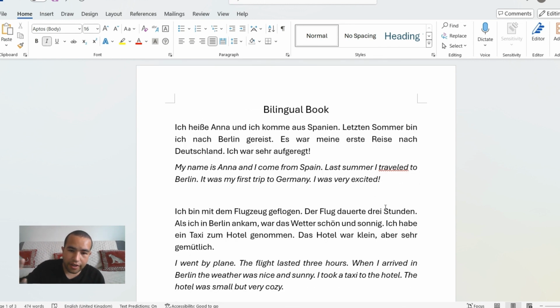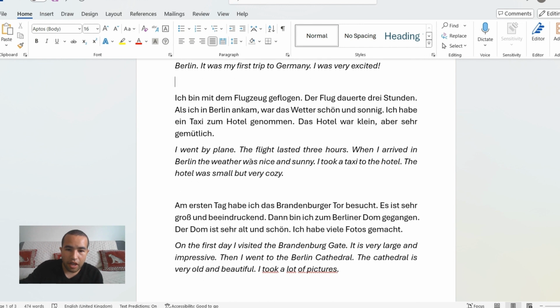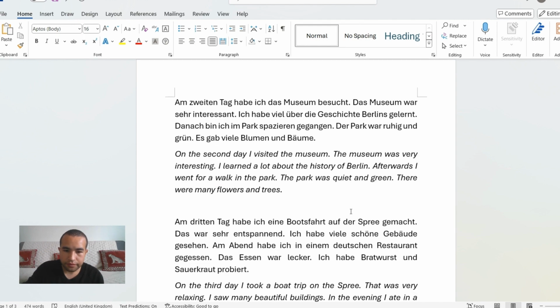Hello, guys. So you can see I already put the German translation text and also the English translation, and you can see there's a difference. For example, here, this is the German version, and the translation is written in italic. You see that? Yeah, this is how I would do it. You can also do it differently, for example choose a different color or something, but it should be different. Okay, so you can see it here.